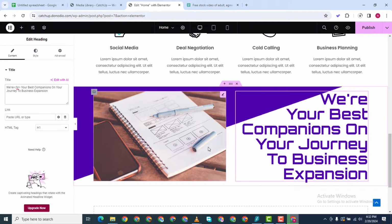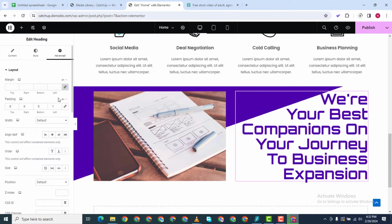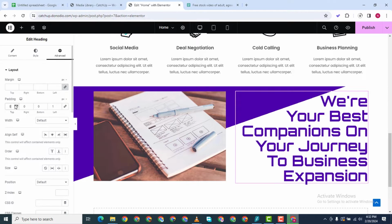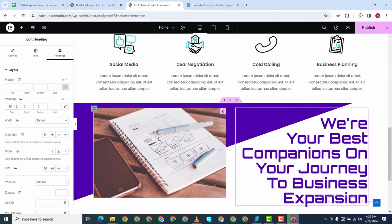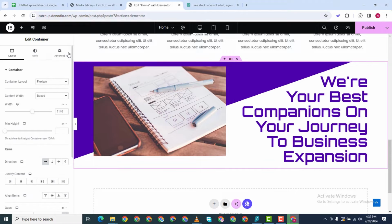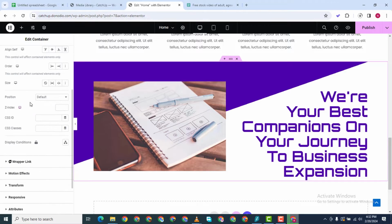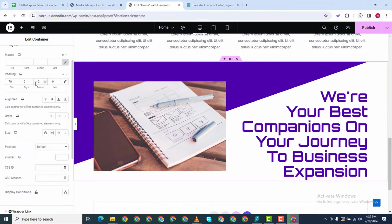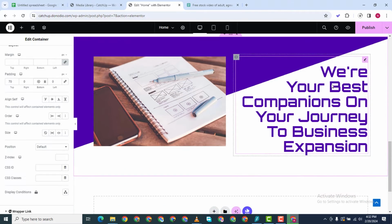but I want all of this text to be showing on the white surface, so I can give it a top padding, so it pushes the text down a little bit, and then I want to increase the padding of the entire section. I'm going to give it a top padding of 70 and a bottom padding of 80. So we see here how it looks, and it looks good.